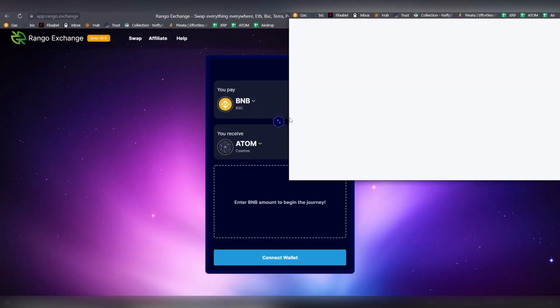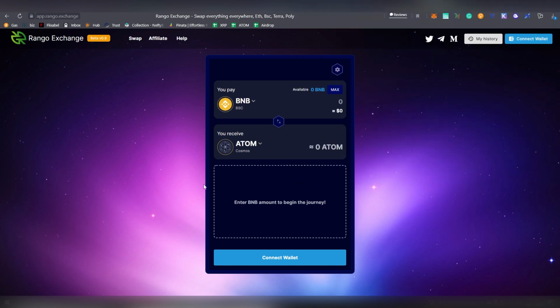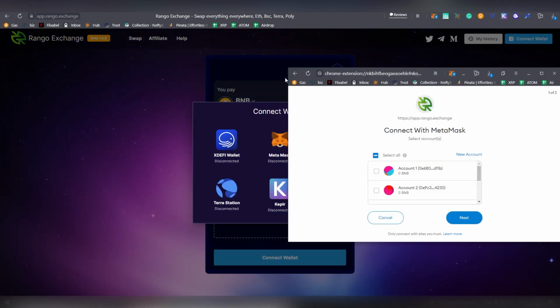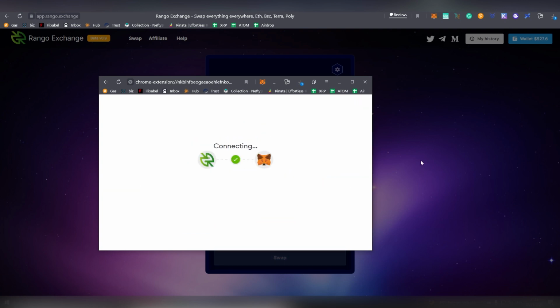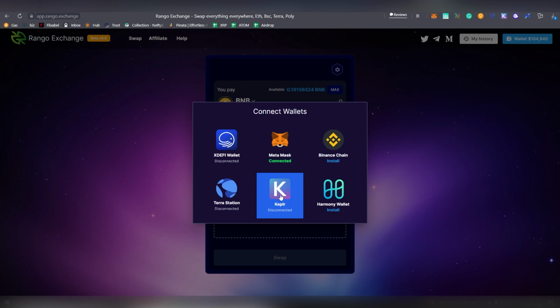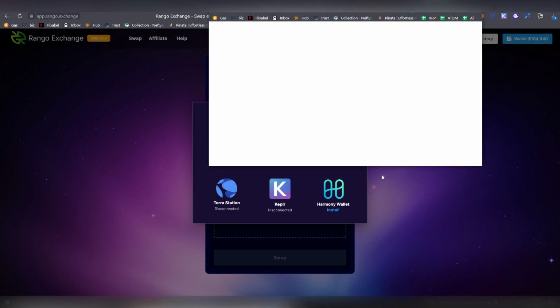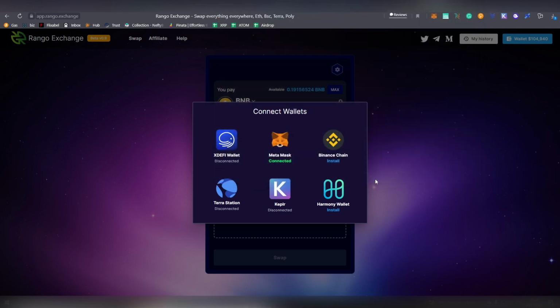So let's jump into the actual application here and show how it's basically done. The first thing here, you can log in with your multiple different wallets. I'm going to be using MetaMask here, since that's what we're going to be using for our testing. So I want to move some Cosmos, and there's going to be a couple of approvals that you have to do here for each of the chains that you have listed. You don't need to approve all of them, just the ones that you're using.